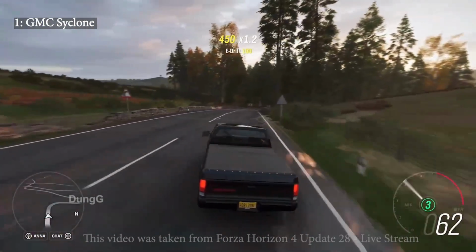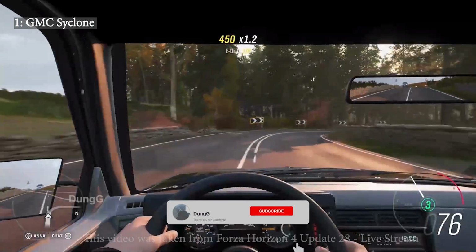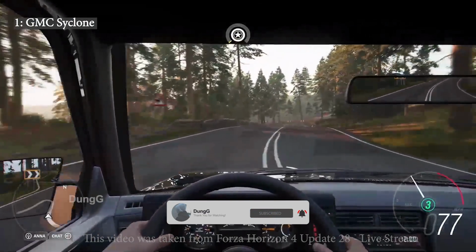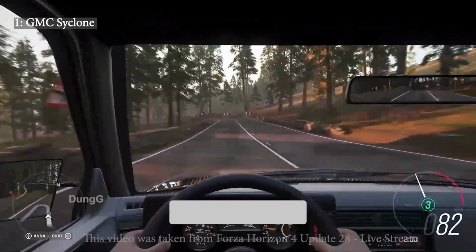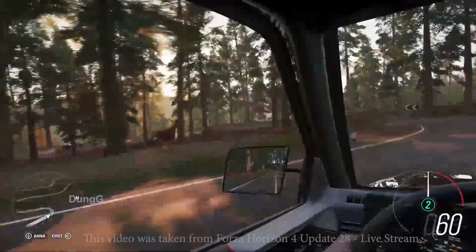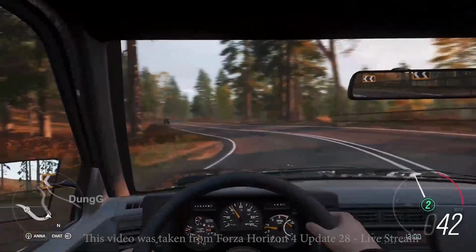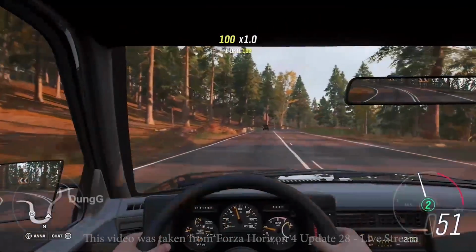Rocking about 280 horsepower and 0 to 60 in about 4 seconds, or 4.5 seconds. That is a truck in 1991 doing 0 to 60 in 4.5 seconds, which is absolutely insane. And all this you could purchase for around $30,000.